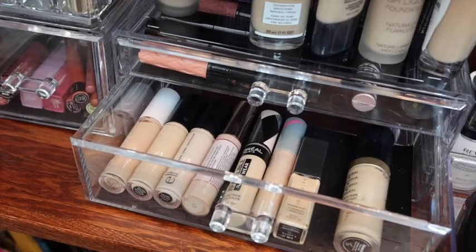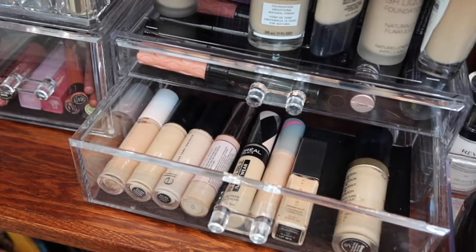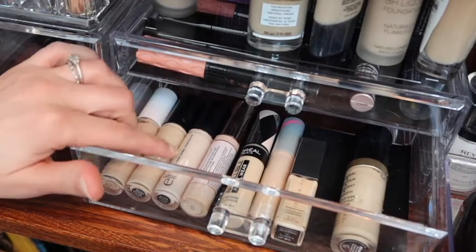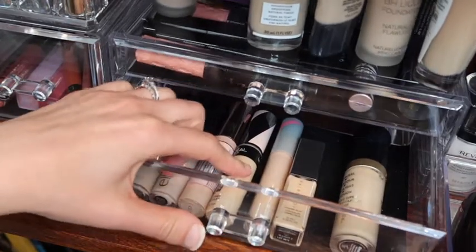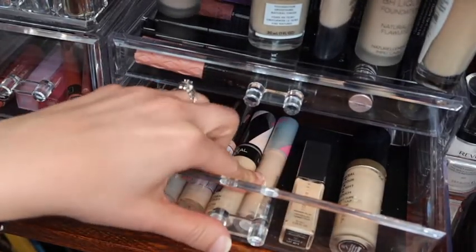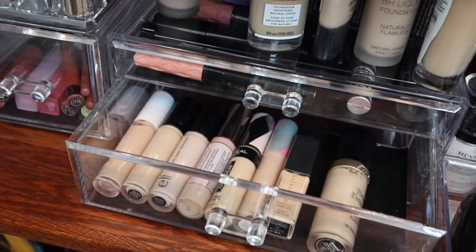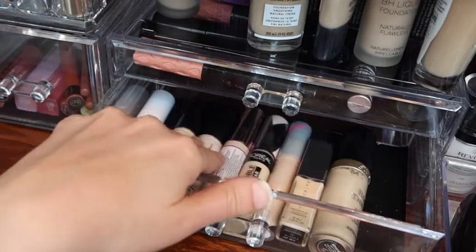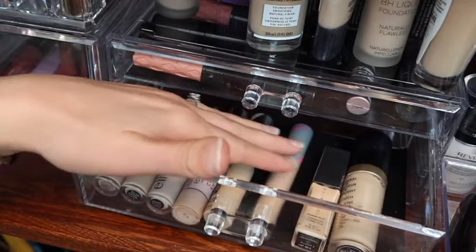Okay, here are concealers, and what is the oldest? Maybe the Camo. This is about a year old. I think all of these were acquired around the same time period.